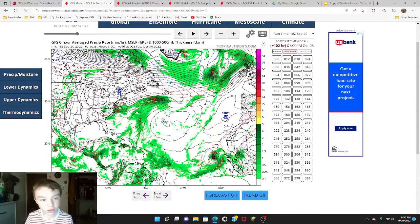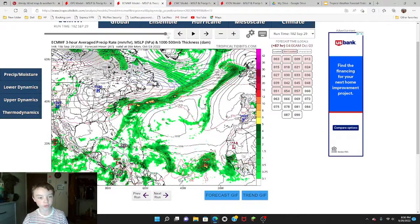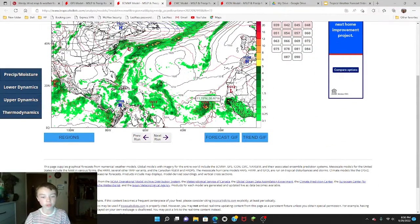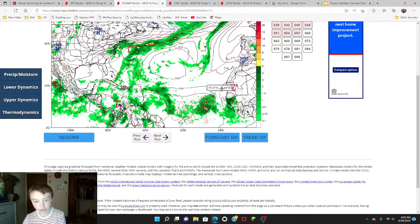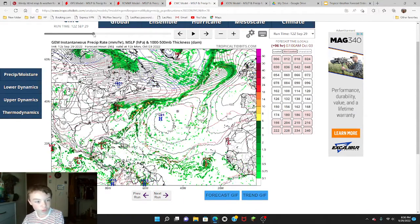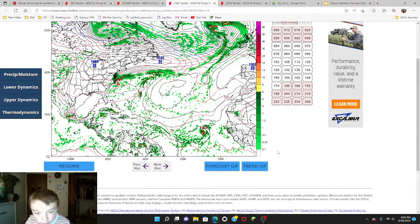So let's look at 004, October 4th. This is the closest, this is the Canadian, this is the European. It already picks up on us, and it's already here. But it did get down to 1006, right there. Canadian, October 4th is showing a 1008 millibar system right there.